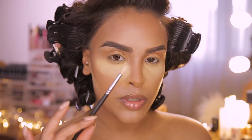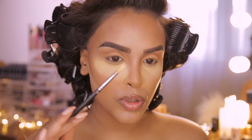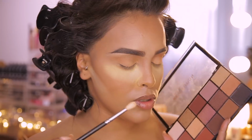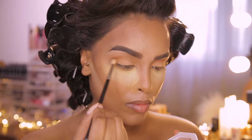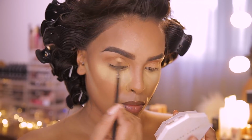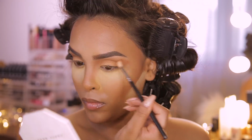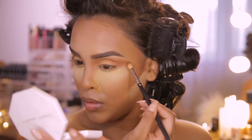Now moving on to an even smaller shader brush. This is the MAC 221 brush. Love this for in the crease. I'm going to be taking this brown tone right here, and I'm just going to be popping this into the crease, but concentrating a little bit more on the outer edge of the eye as opposed to taking it all the way in, but concentrating it in the crease.